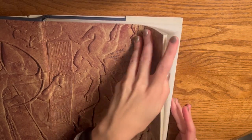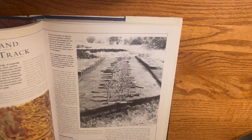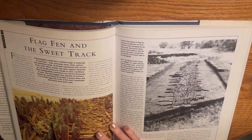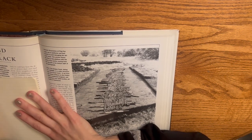Discovery for your tarot guidance. The first one is this. Flag Fen and the Sweet Track. This picture is called the Eclipse Track from 1500 BC.